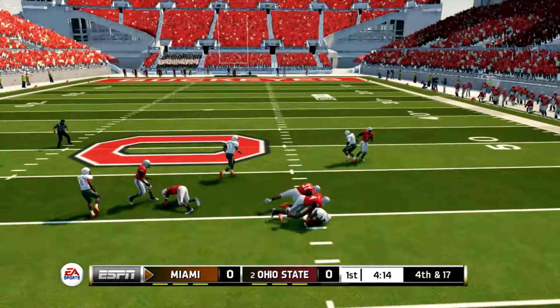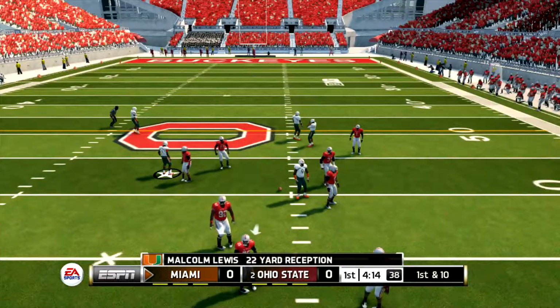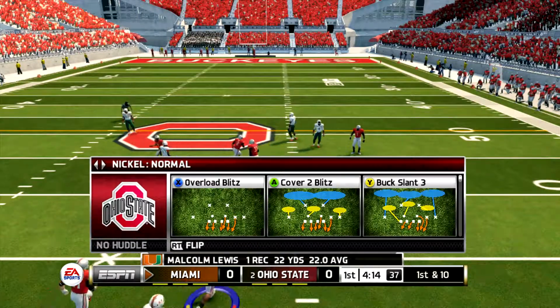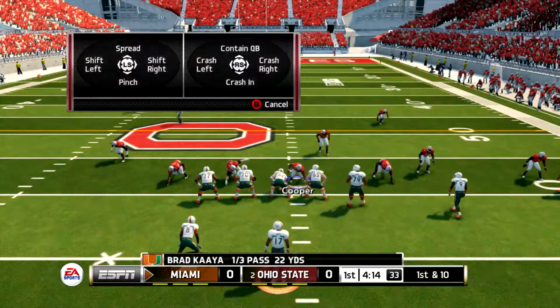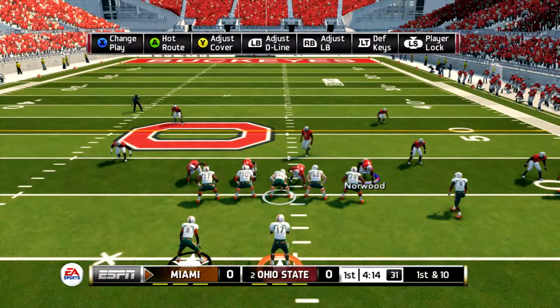Gets it out to the wideout, and he's got the first. And they make the stop at the 40. Did you see how calm he looked as he stood back there and read the defense? When you know what you're doing and what should be happening, it makes things a lot easier.